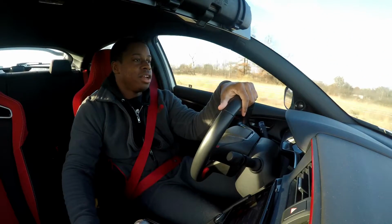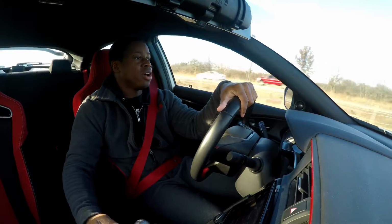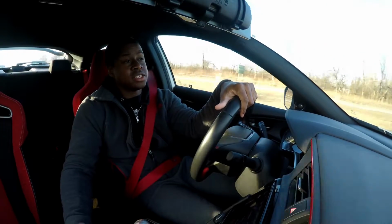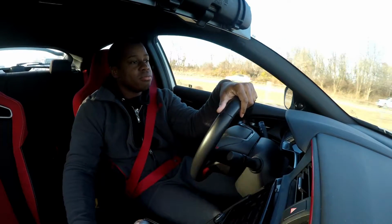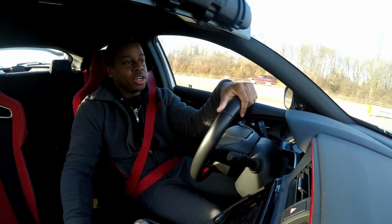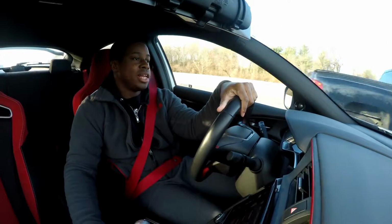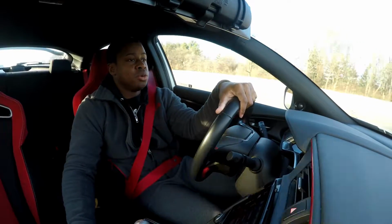Whenever I get in any Honda, the first thing I always think of is VTEC, bro. And this car makes you feel that way. You're like, man, this Honda is the fastest thing I have ever driven. You know, it does what it can with 306 horsepower. It really feels like you can use every little bit of it. And that's the best part. You put your foot down and you don't get in too much trouble.